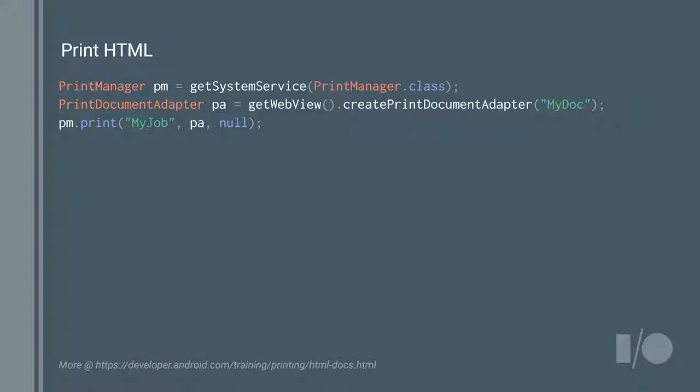Once you do this, WebView has a method which says, create print document adapter. This print document adapter is the thing that you pass to the print framework. Once you get the print document adapter from the WebView, you can literally pass it to the print manager's print method. It will just work. It will handle the layout, the rendering, and it will do all the cleanup. It will do everything for you. It's very easy.